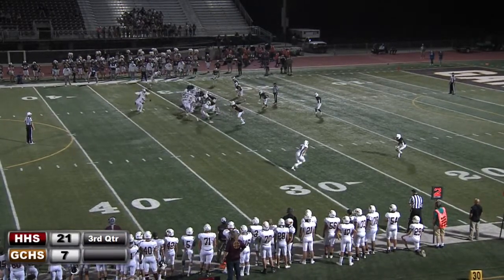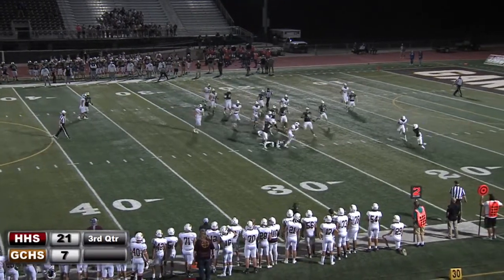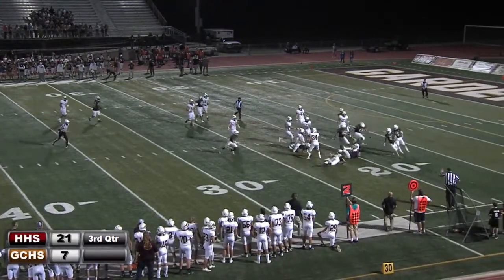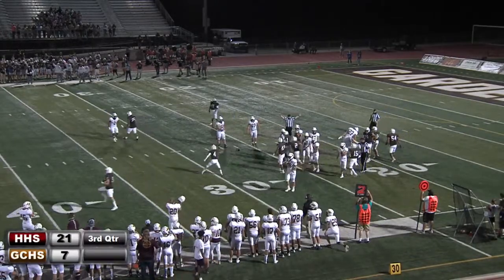Maroney jumps up to his left side. 3 eligible to the right. Keeper by Dale. Dale to the right side. Keeps a hold of the football at the 25. At the 20. Fumbles the football, and Garden City has it. Picked up by the Buffaloes.